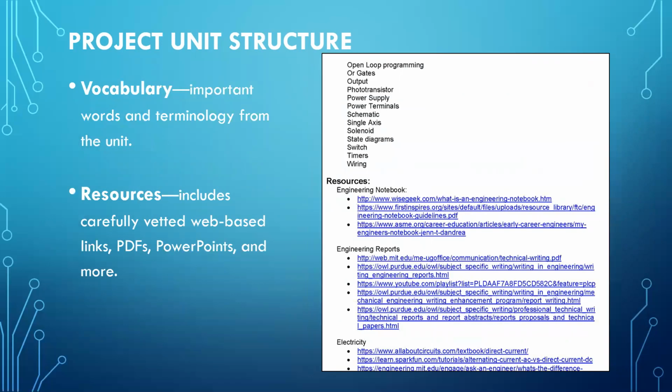At the end of each unit, after the daily plan, is a section containing vocabulary. These are, of course, important words and terminology introduced during the project unit, as well as a selection of important resource materials. Now, these resources can contain a mix of different types of material, and this can include everything from carefully vetted websites and video links to, for example, PDF documents or PowerPoints or what have you.